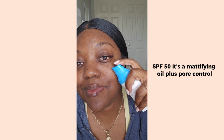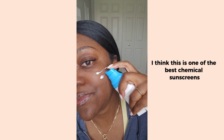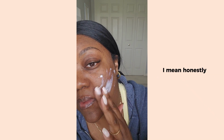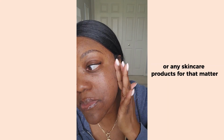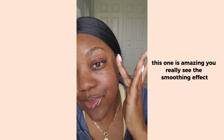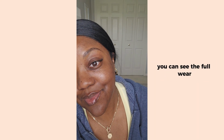This is one of the best products. I love this. Next is the Murad Super Active Moisturizer SPF 50. It's a mattifying oil plus pore control. I think this is one of the best chemical sunscreens for oily skin that I have tried in a very long time. Honestly, a lot of beauty brands have not been focusing on oily skin when it comes to any sunscreen products or any skincare products for that matter. This one is amazing. You really see the smoothing effect. I did an entire review on this, so if you want to check out my TikTok, you can see the full wear test and review of this product.